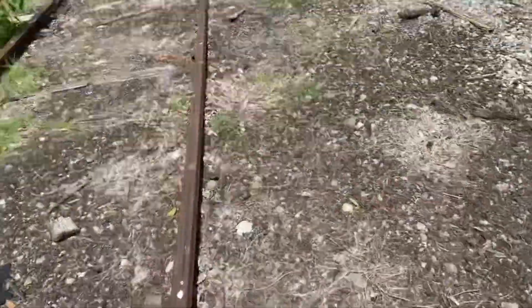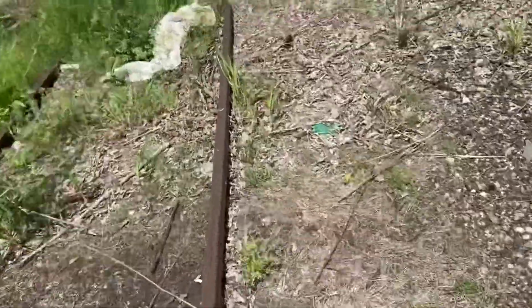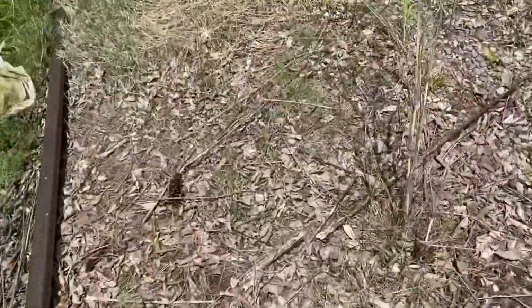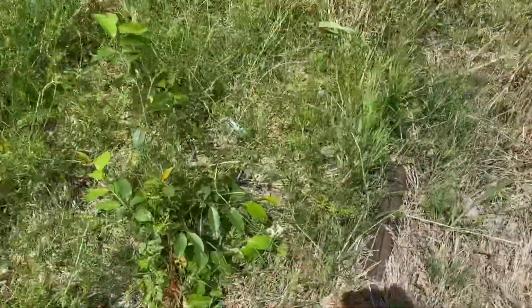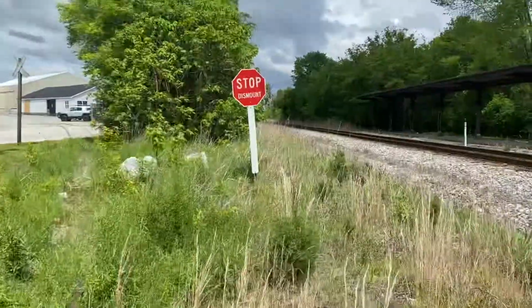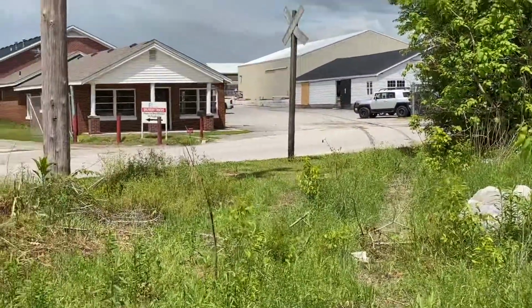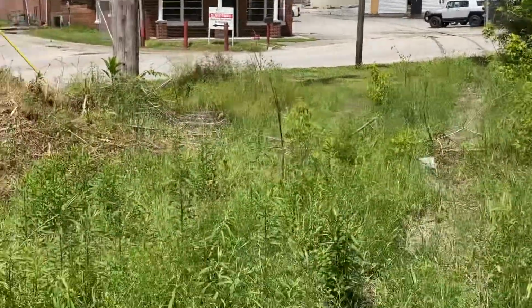You can see over here. I don't want to get too far because there's a bunch of snakes and stuff. But you can see it's all covered up here. I don't think CSX uses. You got the stop, dismount sign there. You got the crossbuck here.